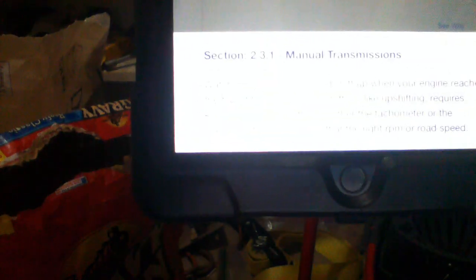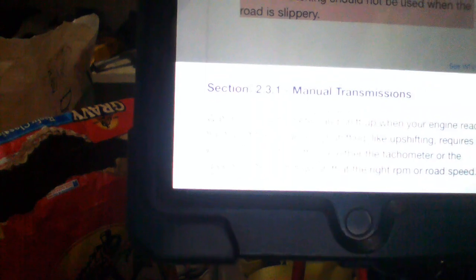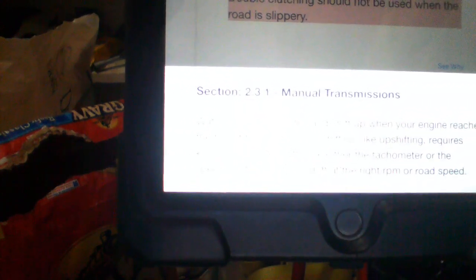The next one is which of these statements about double clutching and shifting is true? You said double clutching should not be used when the road is slippery. That's incorrect. The correct answer was you can use the tachometer to tell you when to shift. Watch your tachometer and shift up when your engine reaches the top of the range. Downshifting, like upshifting, requires knowing when to shift.